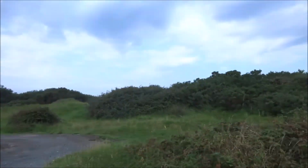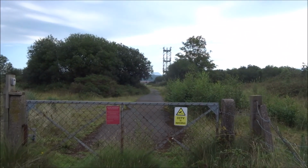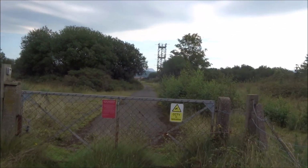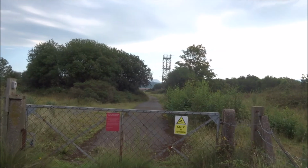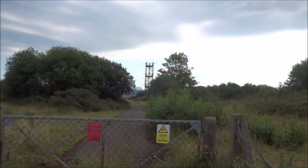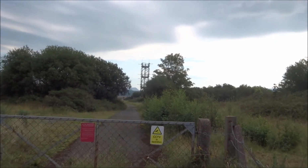As I thought, there's a "trespassers will be prosecuted" sign. Well, you can see it's no longer used. You can't gain access to the aerodrome. It's an active aerodrome. Only light aircraft use it now.